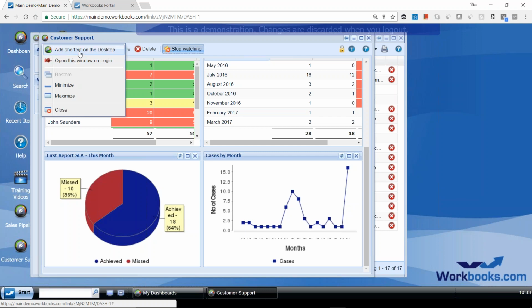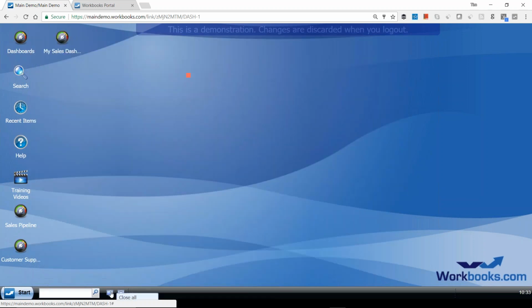Or add it as a little shortcut on your desktop. All these icons down here are shortcuts. You could add it to your desktop. Make it easier to use. You tell it the sort of layout of your screen that you want when you log in. Okay, so that's a brief overview of Workbooks and customer support activity.